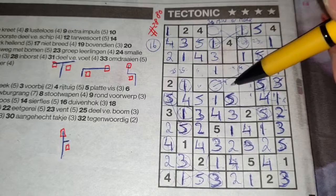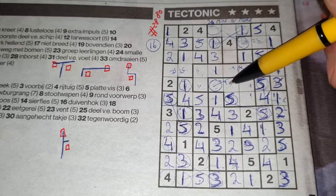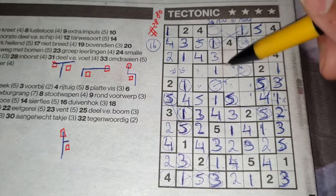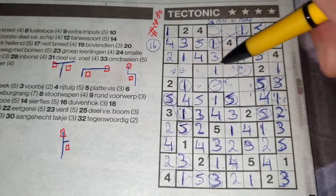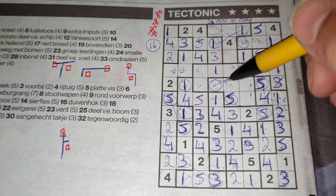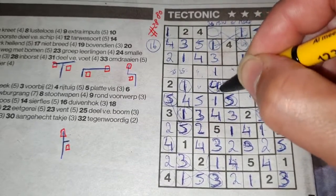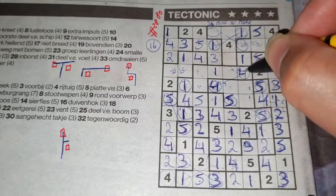Well, I cannot place the 4 here, otherwise I have a double 4 there. Otherwise, I am in trouble if I place a 4 here. Then I cannot fill any 4 in one of those L-shaped area boxes. So the 4 should be here. Okay. And this box is connected with that box, should be also a 4. Alright.